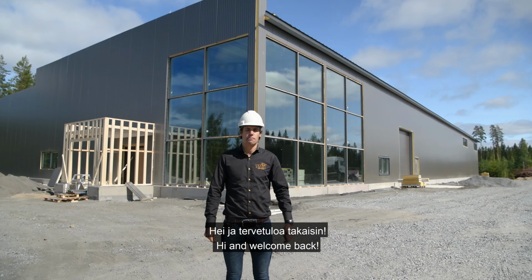And what would be a Finnish building without the sauna? So here will be the dressing room, the showers, and on the back there's going to be a good sauna that will fit roughly 15 people. So looks good. Like you see here, these walls have already been insulated, so they wait for the second layer of drywall, and they start to be in rather good shape.